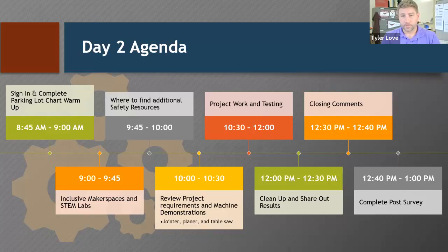And then we gave them a lot of time for project work. And then they cleaned up and shared out. We had some closing comments and we did a post survey that looked at their self-efficacy, if it had changed from the experience related to safety and using equipment.